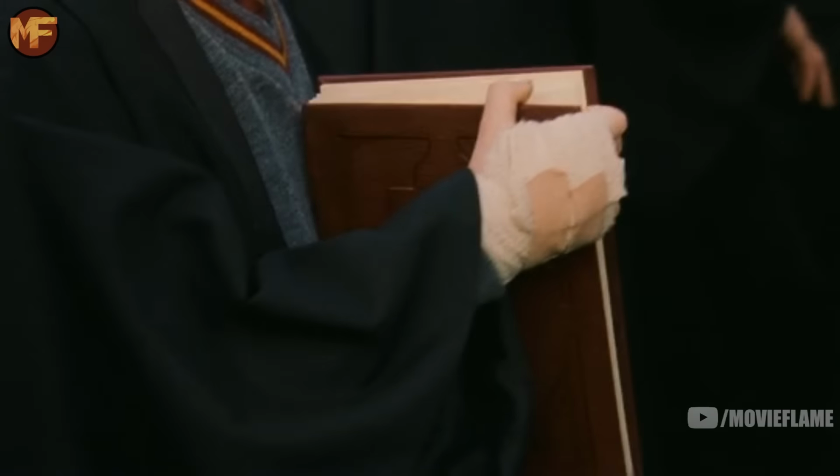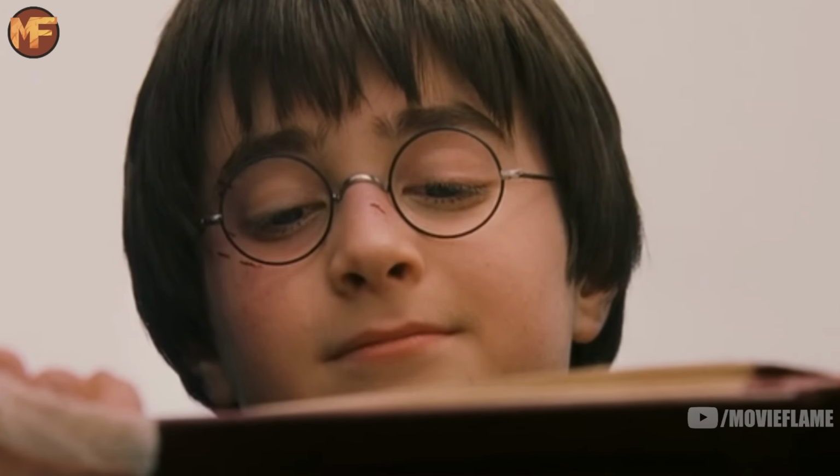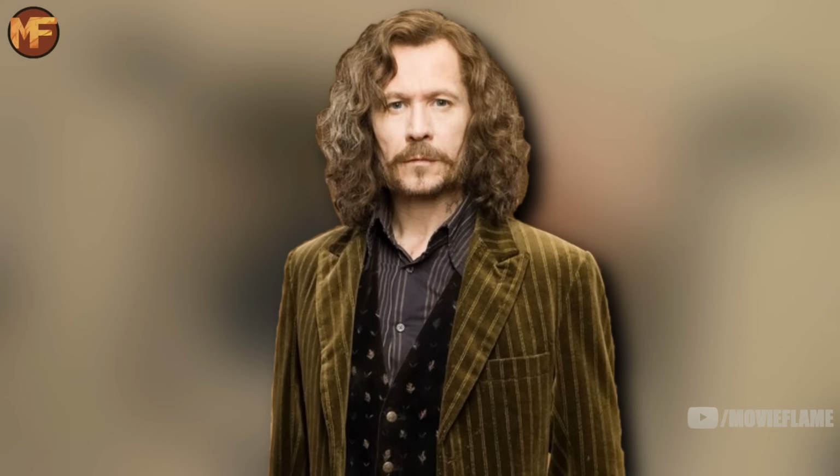The book that Hagrid gave Harry was full of photos of his parents, and though we only saw one in the film, Hagrid had reached out to all of James and Lily's old friends, gathering so many photos, one of which depicted Sirius Black standing next to James as his best man at his wedding. And there you have it, every single Easter egg from the first film.